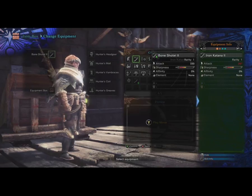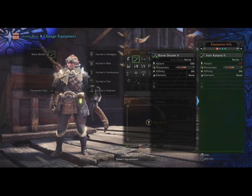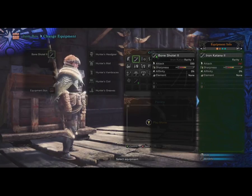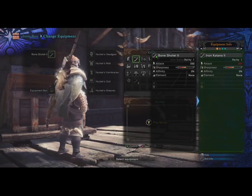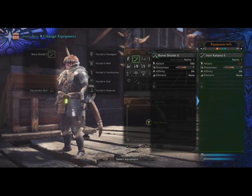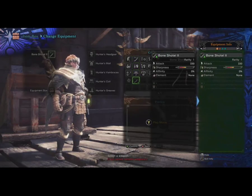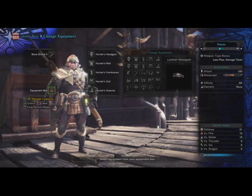I don't know the significance between sharpness and attack. I think sharpness means the Iron Katana will last longer and I won't have to do as many repairs on it. Because the way that gauge looks is quite similar to the gauge that governs your weapon durability throughout a hunt.